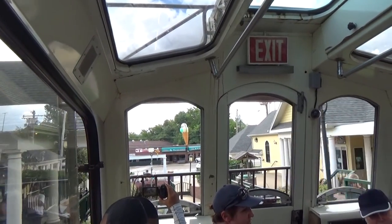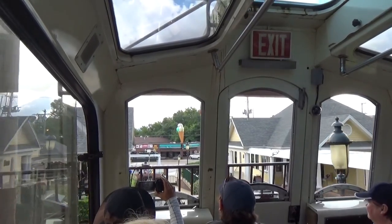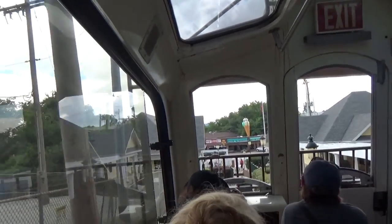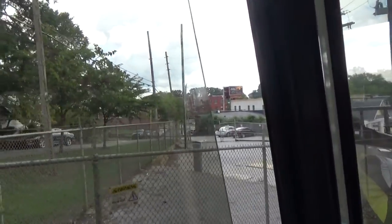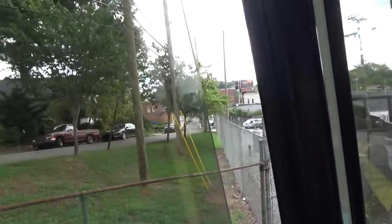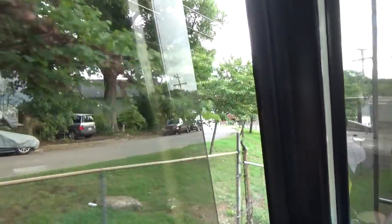Welcome aboard the Lookout Mountain Incline Railway, the world's steepest passenger incline railway and America's most amazing mile. Our incline car will travel nearly 1 mile straight up the face of Lookout Mountain at a speed of 600 feet per minute, reaching an altitude of 2,100 feet above sea level.